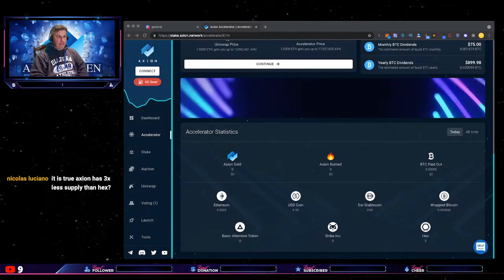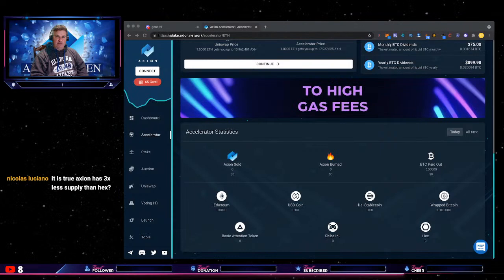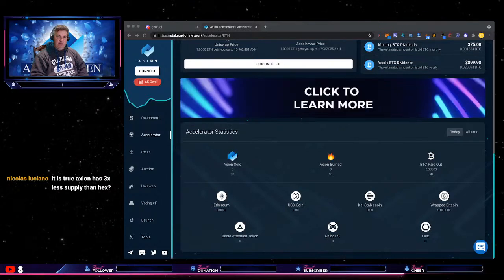And pretty much everything that costs tens of dollars, if not a few hundred dollars on Ethereum, is going to cost less than a penny. Every transaction will be a fraction of a penny on Polygon, so it's going to be a whirlwind change. And of course, it's only 3 or 4 weeks away, and so that's going to be up and running super fast, making Axion the premier staking project pretty much on Polygon.